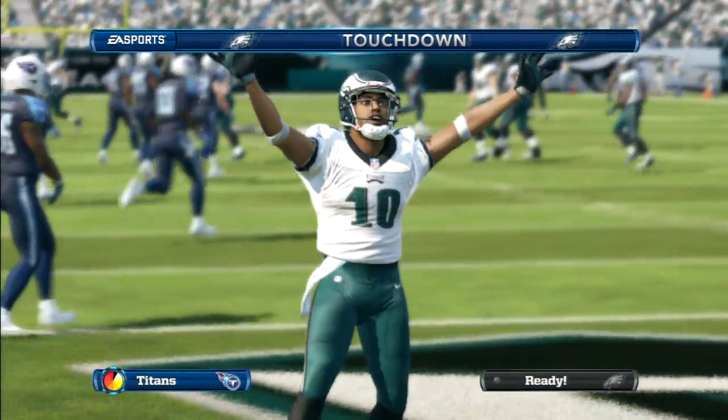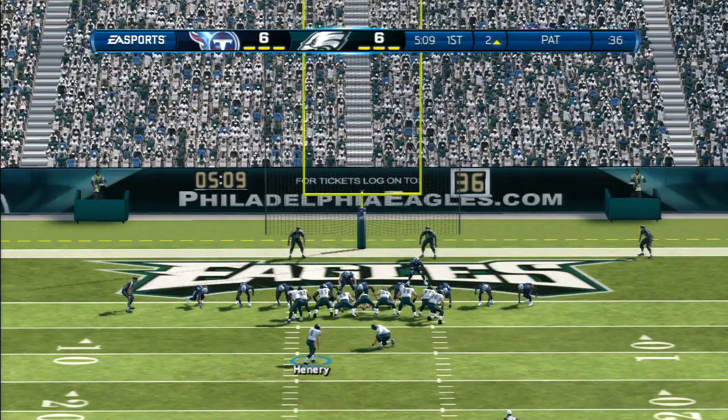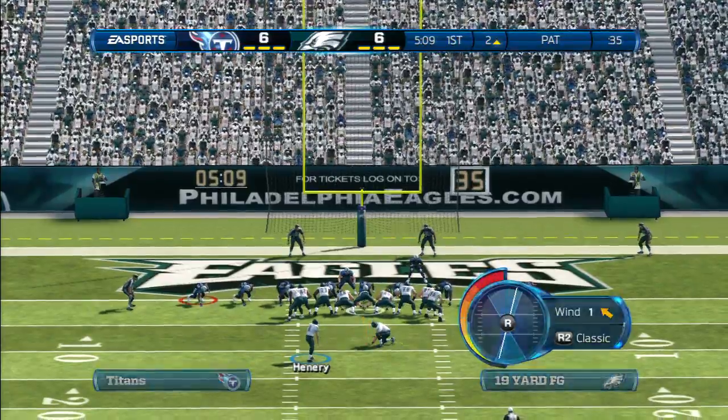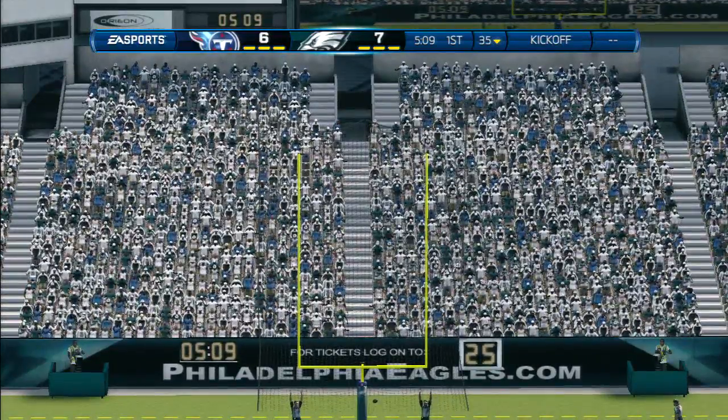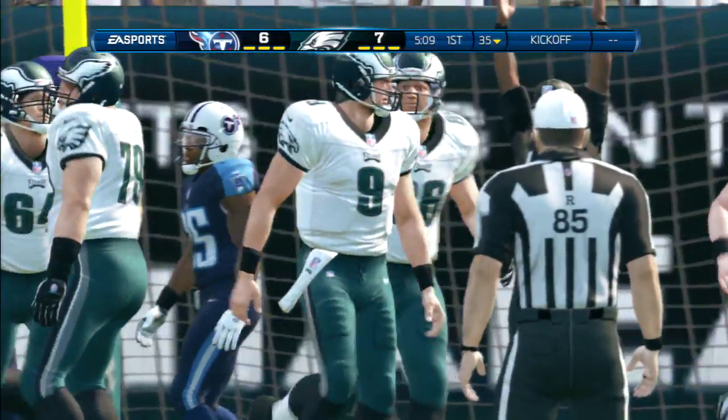Nowadays, so many kids, they grow up, they want to be wide receivers. I don't blame them. They're out there, they get to catch the football, they get to score touchdowns. They get to do dances, and you're not really allowed to hit them either. What a job.